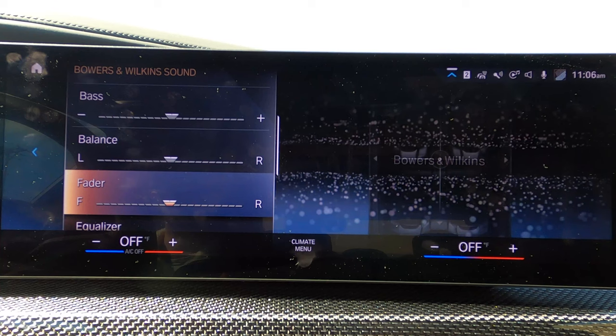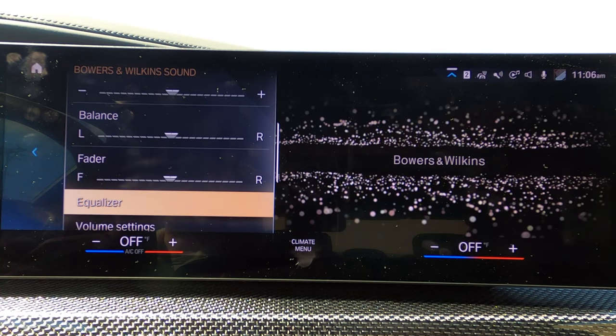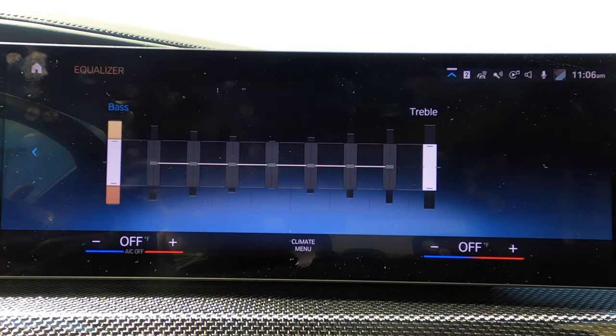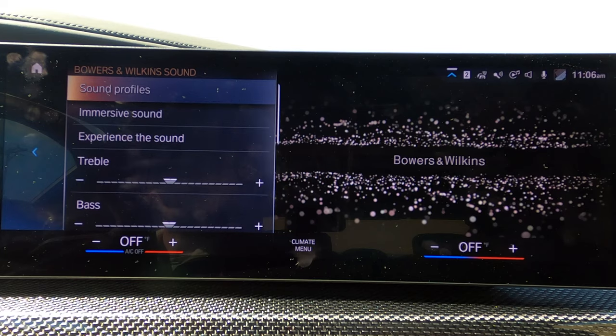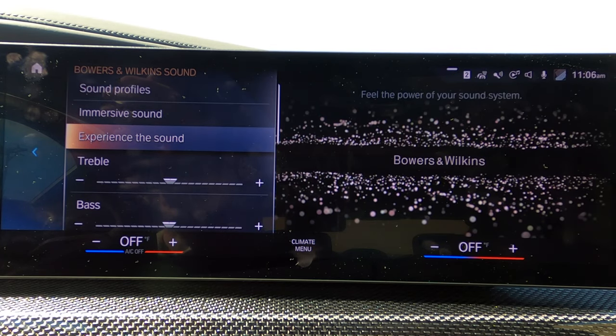Then you have front, rear, left, right, fader, and balance controls. And if that wasn't enough, you've got a 9-band equalizer, which I really like having in a premium audio system like this, so you can really tweak the sounds to your experience. Now let's go and do the experience the sound. I like how BMW has been doing this as well to really show off the sound system.